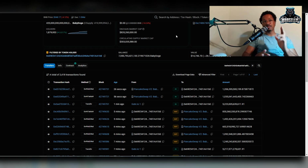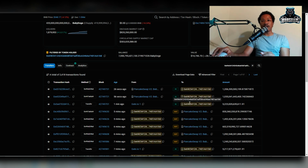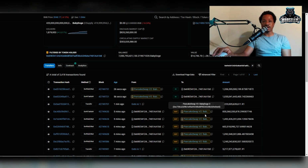Now this is a Baby Doge holder. I would say we can call it a dolphin, maybe a fish. Definitely not a goldfish or a shrimp, but like a dolphin or a big fish, a swordfish or something. Look, this one has 14.7K BNB inside of Baby Doge, that's 7.5 trillion Baby Doge. Now, they are buying more. Million, billion, trillion. They just bought 1.2 trillion because we just had a drop 26 seconds ago. Well, no, it's going from PancakeSwap to them, so they just bought that. And then they bought some more. You can see from Gate.io, they also sent some to their wallet from there.